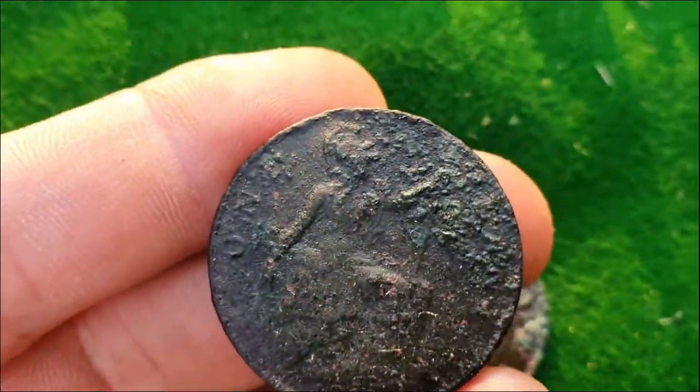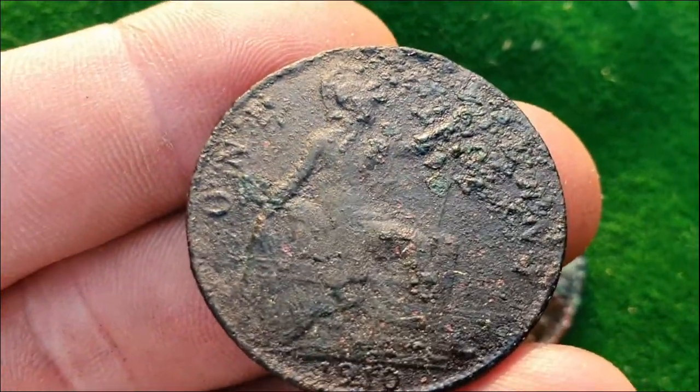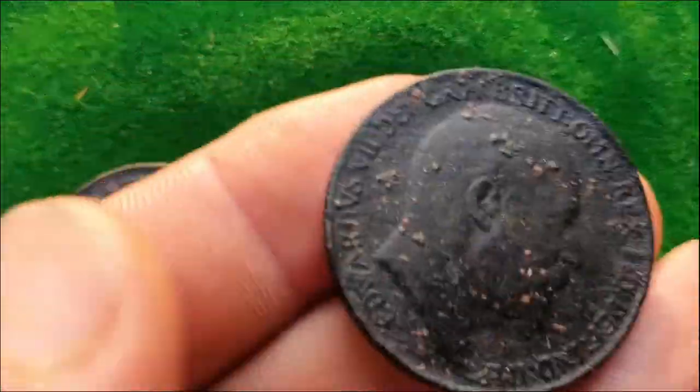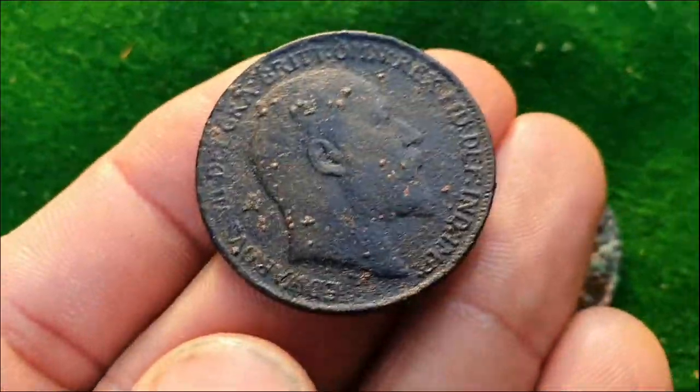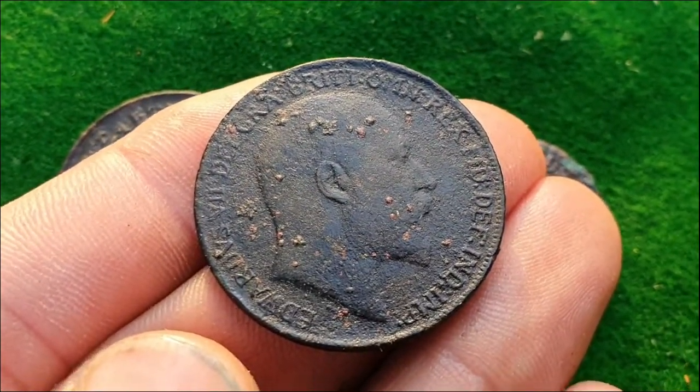King George. And we found a really awesome Britannia penny, 1910. Really happy with that discovery. This is a King Edward the VII coin.